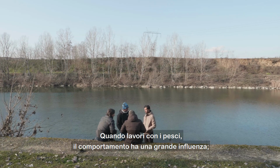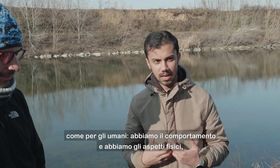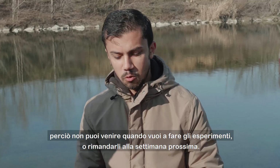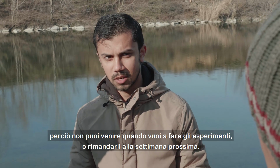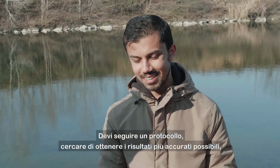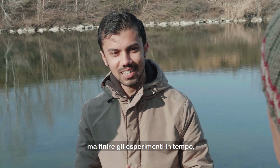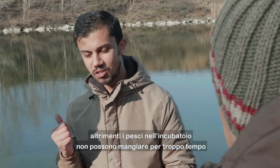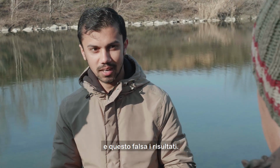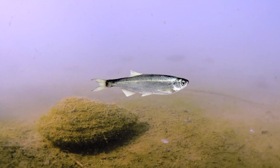So when you work with the fish, behavior influences a lot. It's just like a human. We have a behavior and then we have our other physical aspect. So working with the fish, you cannot just come up anytime and do experiments or wait a week. You have to follow a protocol, try to get the results as accurate as possible. So we have to finish our experiments in time, because otherwise if the fish are in the hatchery not eating for a very long time, you might be able to test them, but the results you get might not be true. At present, Usama is studying the Alburnus alborella.